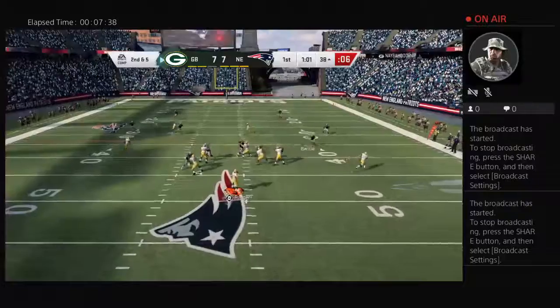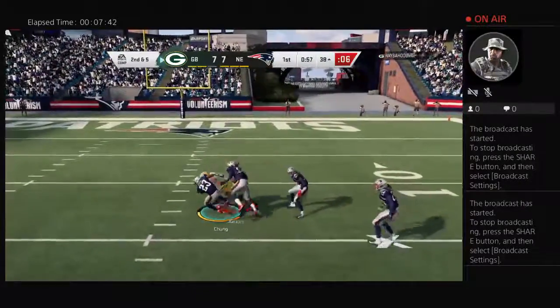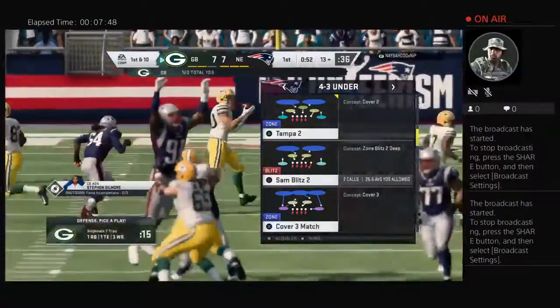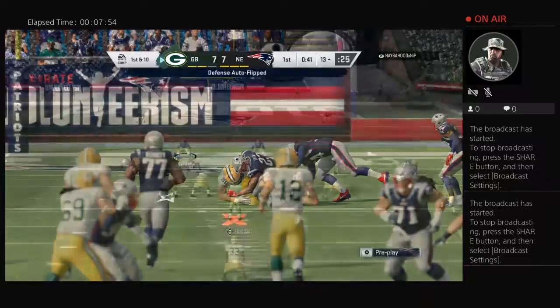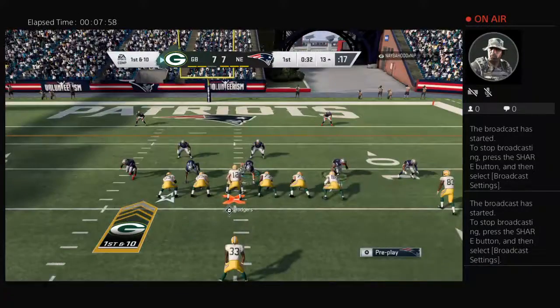From the 38, Rodgers. Over the middle, complete. It's Graham. And all the way inside the 15 before they drop him. And he's got another first down as the tackle's going to be made at the Patriots' 13-yard line. First down, Packers. Rodgers now already over 100 yards passing in this first quarter.